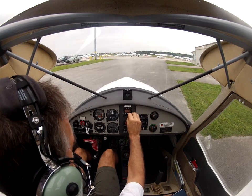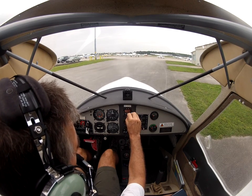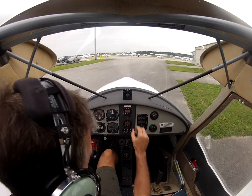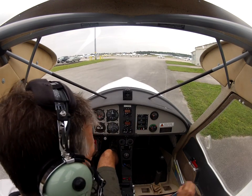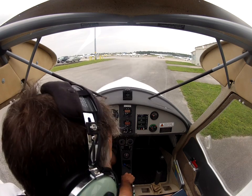Okay, very good. And we'll go to 118.9, which is going to be our tower frequency. We're going to go over to 27 right this morning. Although the winds are calm, the winds are going to pick up out of the west today, so they're just setting the airport up for western operations so they don't have to bother switching around later.